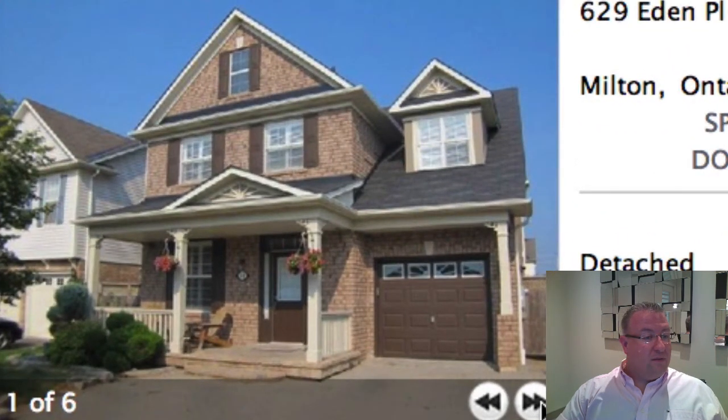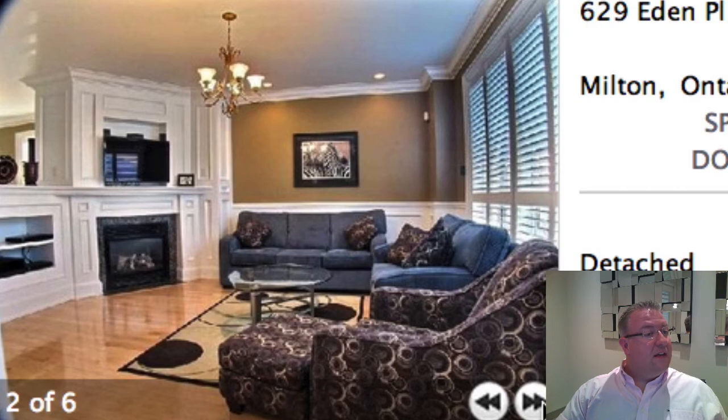Eden Place is 524.9. Again, potential 2-car parking, the driveway side by side. It's about 1,900 square feet. Good quiet street. You have to be careful on Eden because you can be a little close to Derry or a little close to James Snow. But if you're in the middle section right on the curve, you're usually doing okay. And I believe that's where this one is.